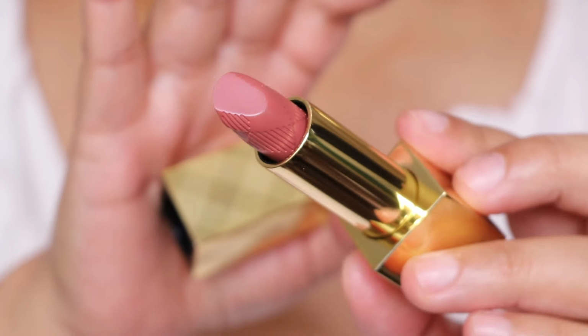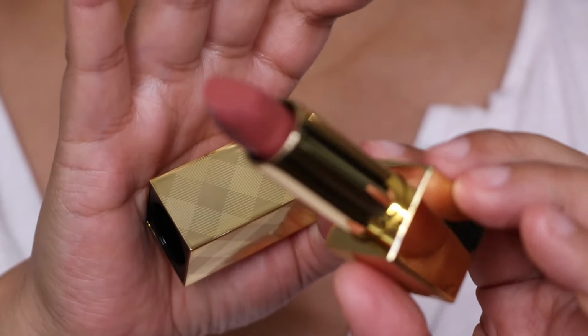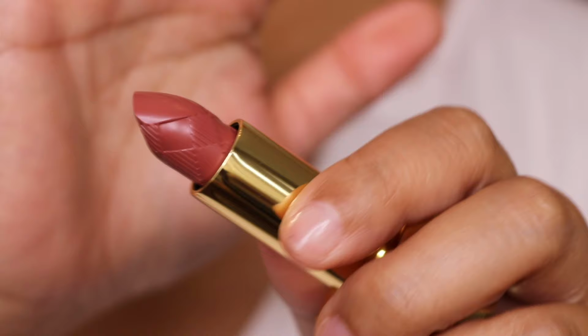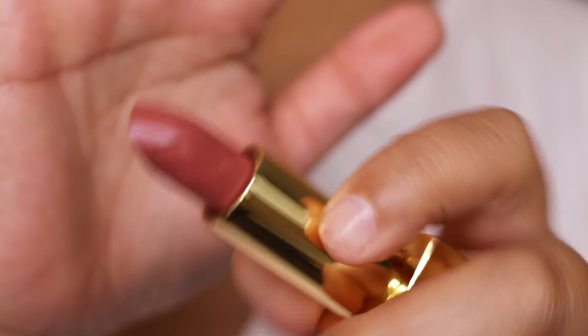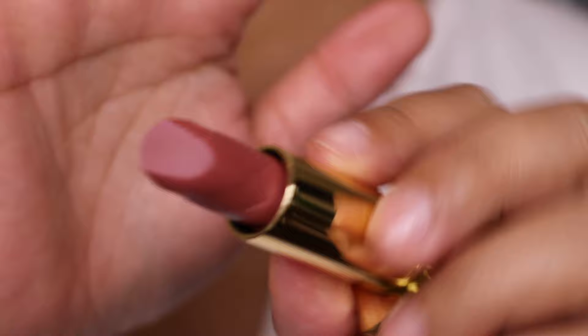So I haven't used a lot of Burberry before. In fact, this is my first Burberry purchase, but this is the lip colour, and I'll show you this in a little bit more detail. It's beautiful, this shade, and I thought it will go with everything, especially this look. Stunning. It has the Burberry print going around the lipstick, which is really, really cool.